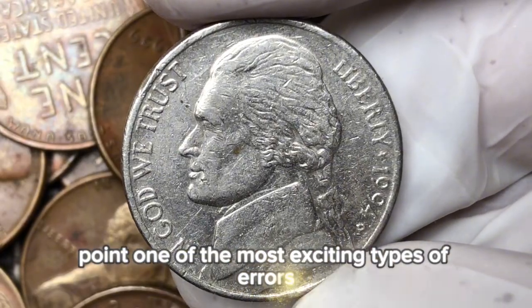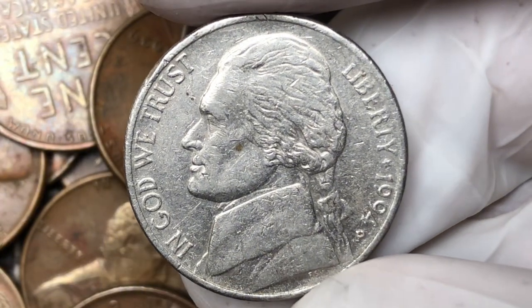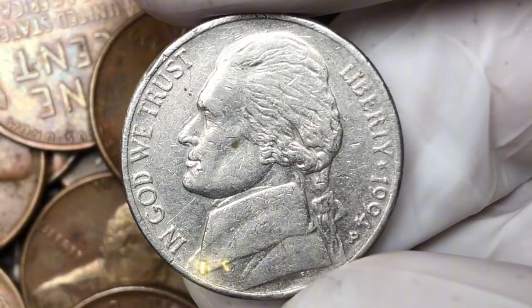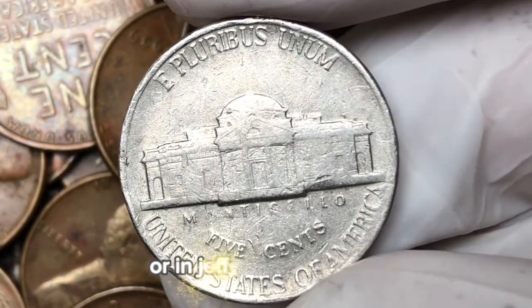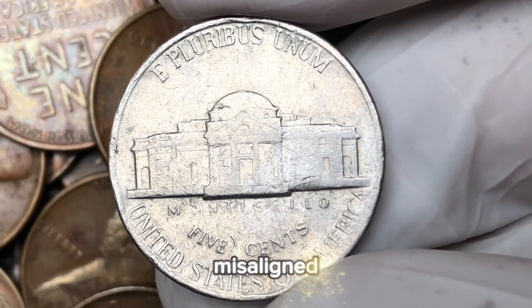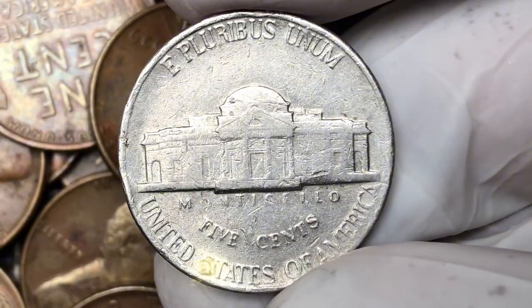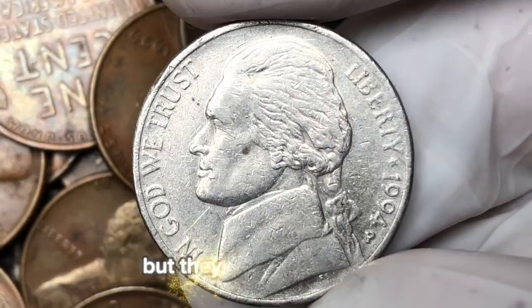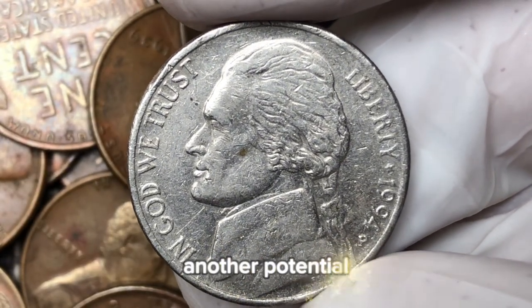One of the most exciting types of errors found in the 1994 P nickel is something called a double die obverse. Imagine this: Thomas Jefferson's face and the words surrounding it appear slightly doubled. Not just blurry, doubled. You might see it in the "In God We Trust" motto or in Jefferson's features. It's almost like the coin was stamped twice, just slightly misaligned. This happens when the die used to strike the coin shifts during the minting process. And collectors go absolutely wild for these. Not only are they visually intriguing, but they're also quite rare, which makes them skyrocket in value when discovered in excellent condition.